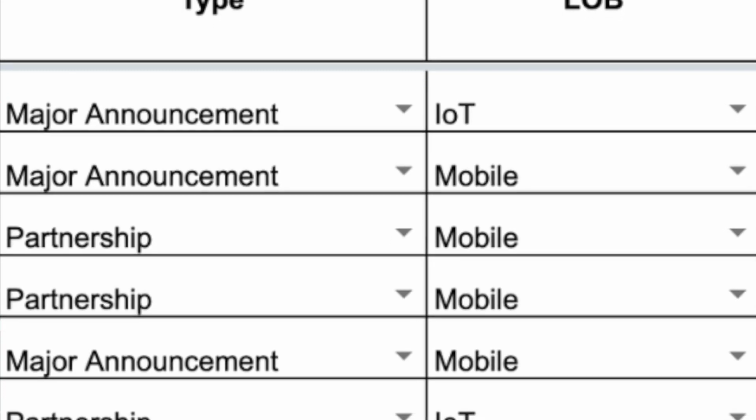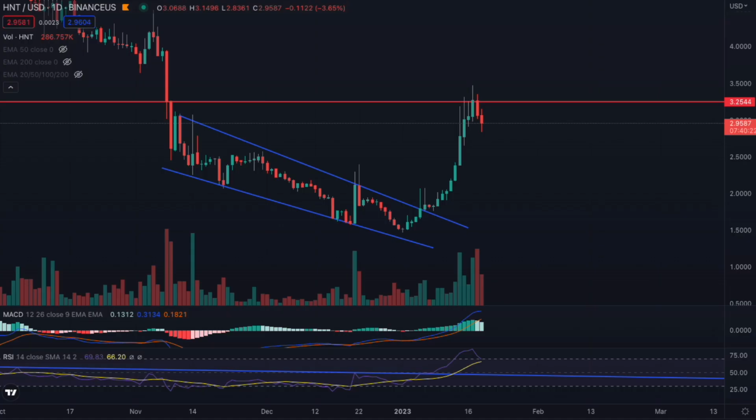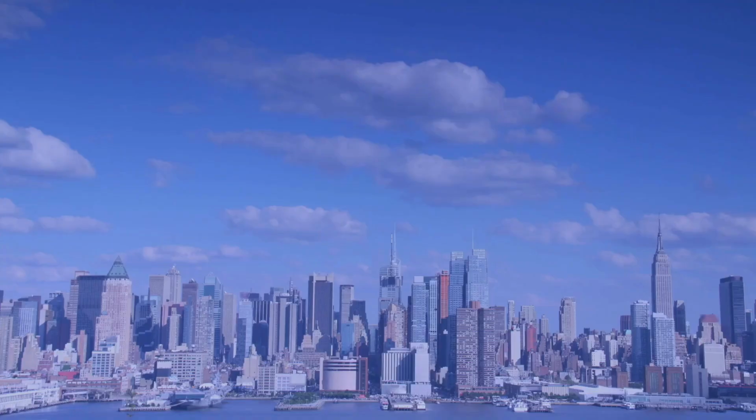Despite the stack of exciting partnerships and announcements in the pipeline, it is still very possible that we see HNT retest the most recent bear market lows.